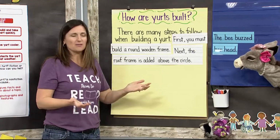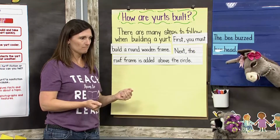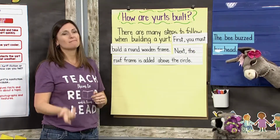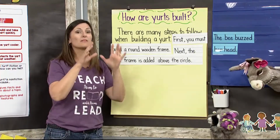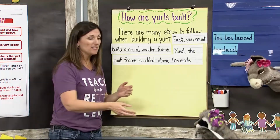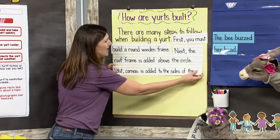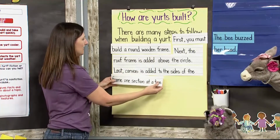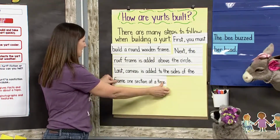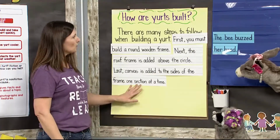And then what happens? What was next after that? Last, the canvas is added to the sides of the frame, but they have to do it one little section at a time. That's right. So it is kind of a slow process here, but they do add the canvas. So once they get the frames up, then they added the sides of the frame, or the canvas, one section at a time. Great job.